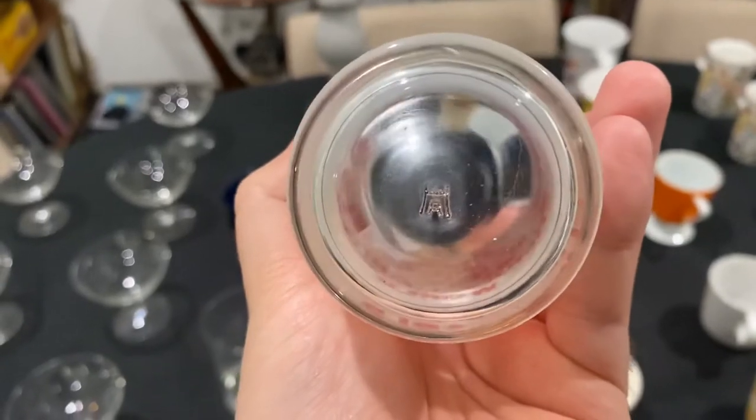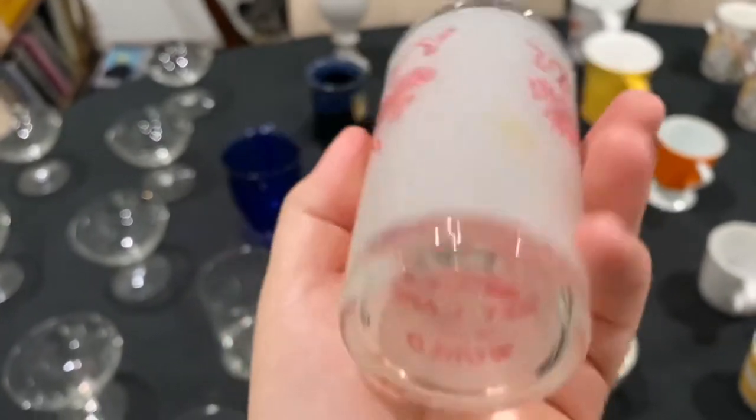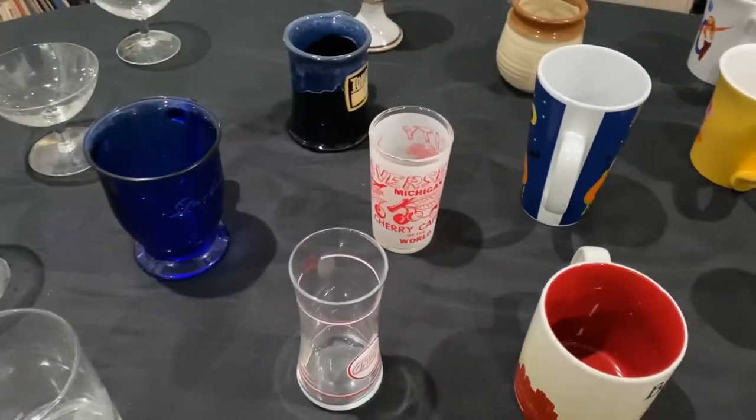I'll give you 3 seconds to tell me what you think that brand is. Anchor Hocking. There we go. So it's good to know the maker. It helps when researching it. And I will put that up for sale.